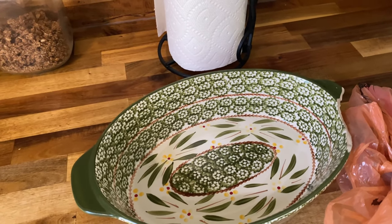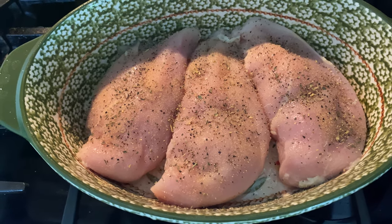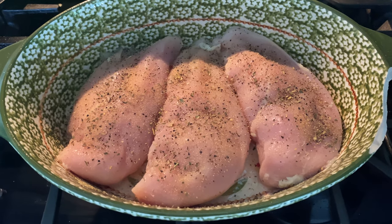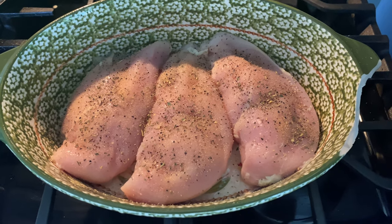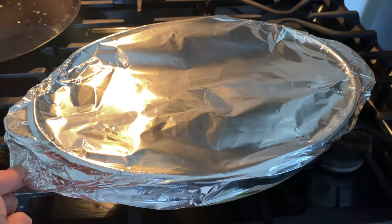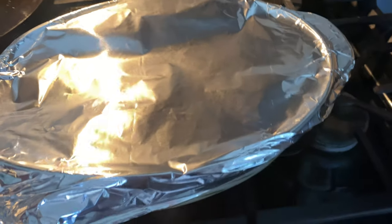You could grill it, you could buy some rotisserie, you can do whatever. I have sprinkled these chicken breasts with a little salt, pepper, garlic powder, and some Italian seasoning. So that's all you gotta do. Season them up, put them in your dish. I'm gonna cover this with aluminum foil and bake at 350 degrees for 45 minutes. Just took it out of the oven and, ooh, it's hot. Do not try this at home, folks. Skilled aluminum foil operator at your service.